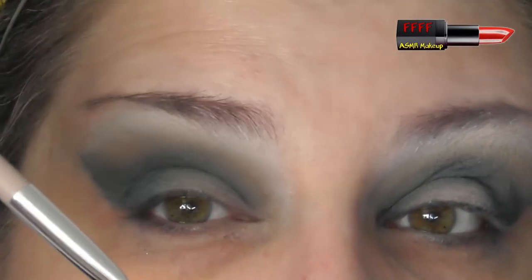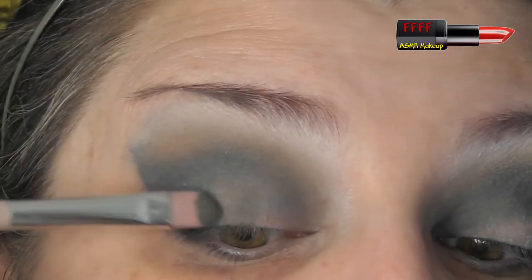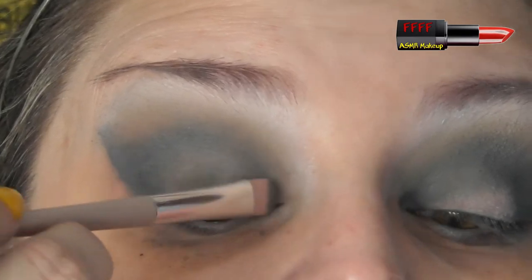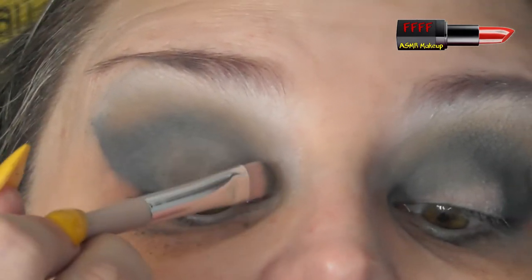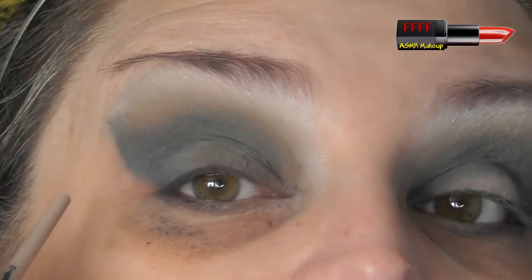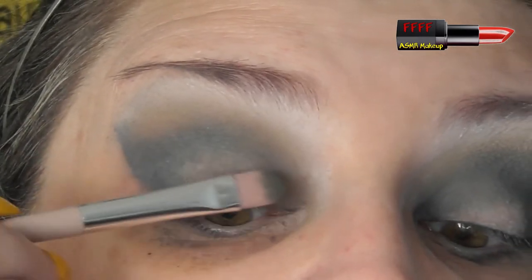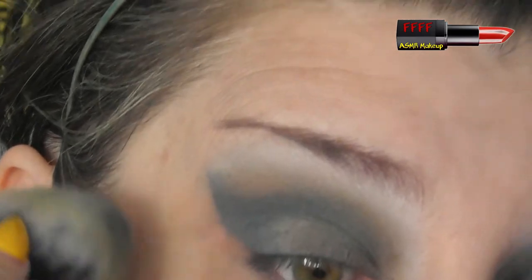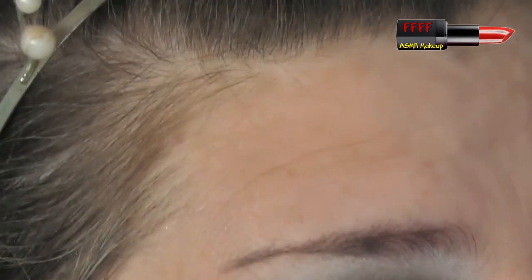I'm going to look into a little mirror down here, so hopefully you can still see what I'm doing up there. I'm just going to use this to fill in the 2/3 of my lid that so far hasn't got any colour on. Now you can see it's very, very similar in colour to this teal, but it is just slightly different. It's more green-grey than blue. Which is really pretty. Loving this look. I'm loving it, loving it, loving it. I'm loving it like this.